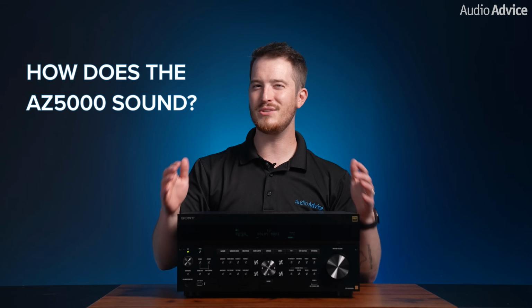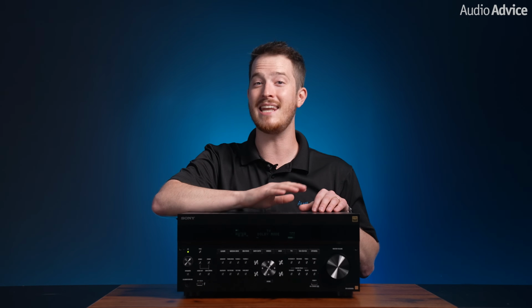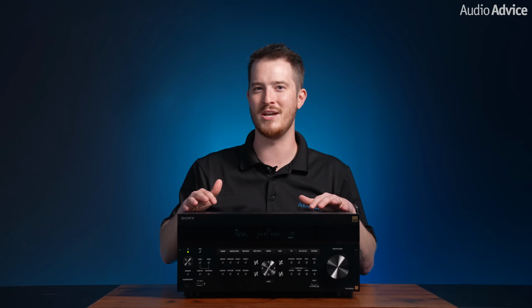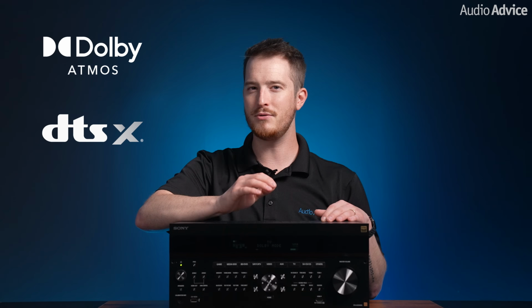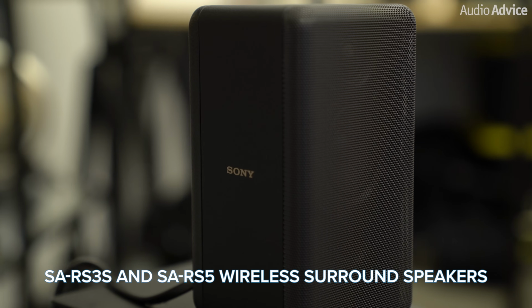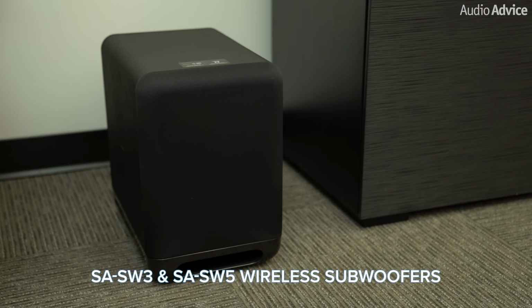The audio side of things is where the AZ5000 takes things to a new level. I've never seen some of this tech in any home theater receiver in the past. It's like Sony wanted to cover every possible situation you might run into in your home to allow you to get immersive surround even if you are unable to physically run speaker wires. For immersive surround, the AZ5000 supports Dolby Atmos and DTS:X. To help those who may not want to run cables for some speakers, they all support adding Sony's wireless SA-RS3S and SA-RS5 wireless surround speakers, as well as SA-SW3 and SA-SW5 wireless subwoofers.